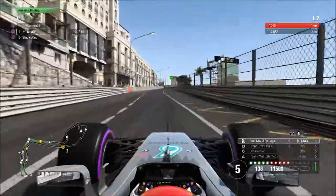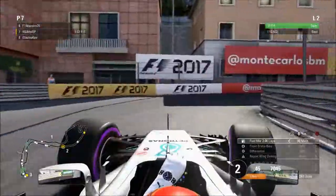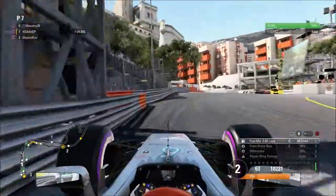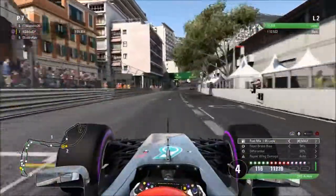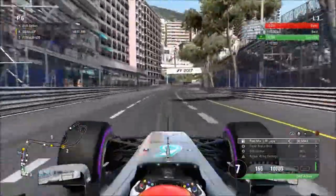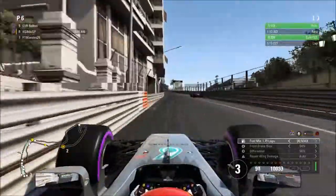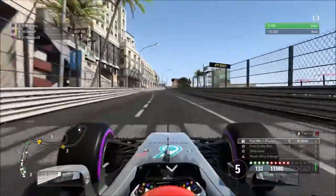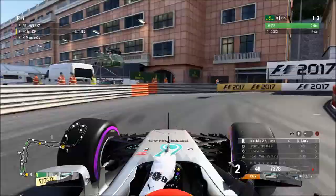As you can see, people are already going a lot quicker. 12.2 there from Ninjas. Mel, wow, 11.3. As we now head into the final corner on our second lap, you can see we've already gained 2 tenths as we're just trying to build the confidence at this point in the session. We cross the line and we jump from 8th into 6th place. So again, this is looking like a pretty solid qualifying for us at the moment. We're on for our best qualifying of the season by quite some margin.